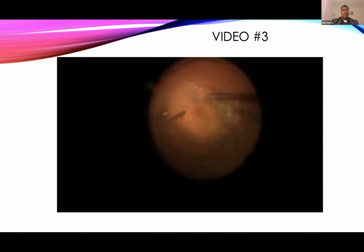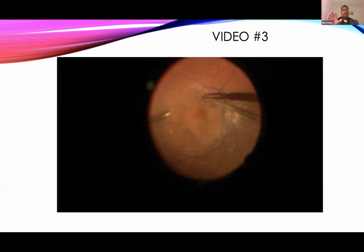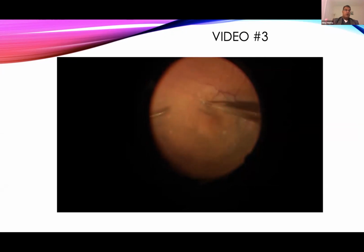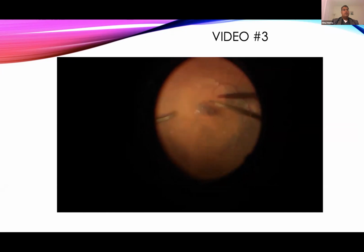You can see right here in the video how clear the stain is from the edge. There's a relatively darkly pigmented patient, and you can clearly see where the blue is stained and where it's already been peeled off. We're using, in this case, Eckhart forceps to start the edge of the ILM. And it's a combined ILM-ERM peel right here.